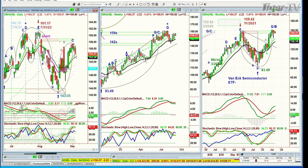But now what we're looking at is it went to leg C. The 9 is over the 14. The MACD is not great, but it's good. Stochastic's fabulous at 90%. On balance volume's okay. Relative strength, a little gray line right there, starting to decline.